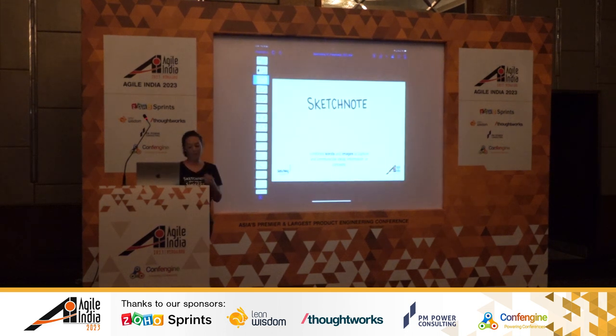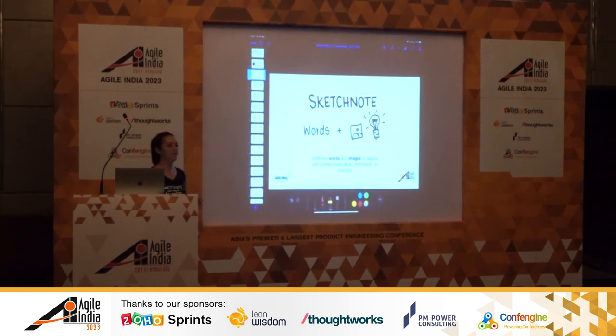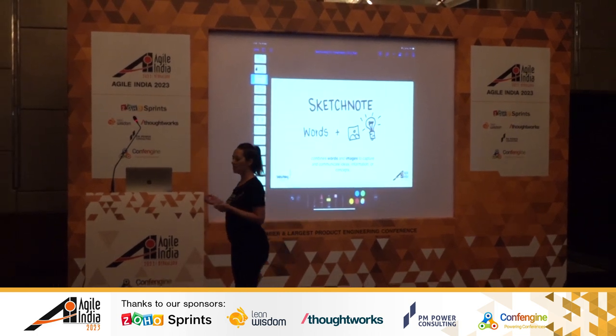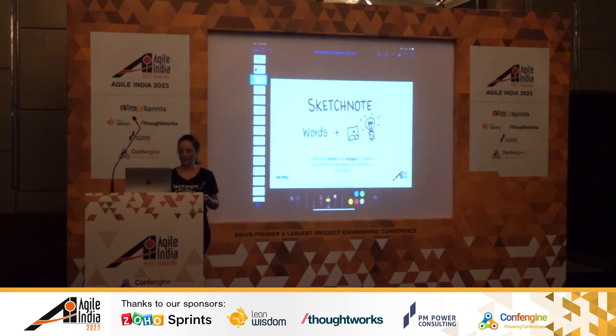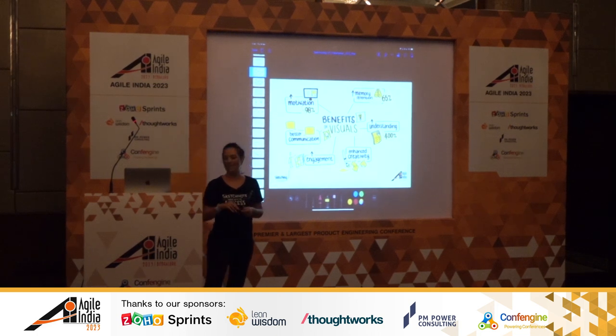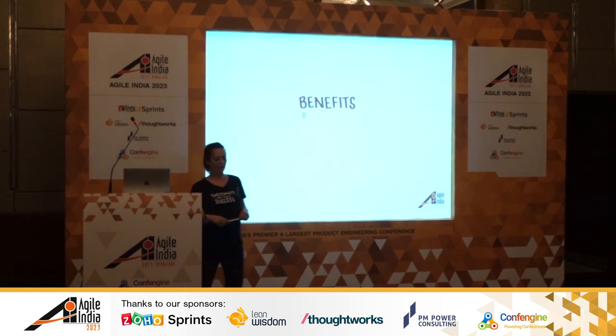Okay, so sketchnoting, I suppose it's in the name. In a very basic way, it's using words and pictures. What we're saying is not that words aren't important, but that if you add visuals, it can actually enhance that message, it can help you communicate better, and it can help you retain information better. So sketchnoting basically is a summary using both words and pictures or images. And it's become quite popular. I don't know if you've seen online, it's become quite a trend. So it's awesome to see that people are actually tapping into this different way of learning.